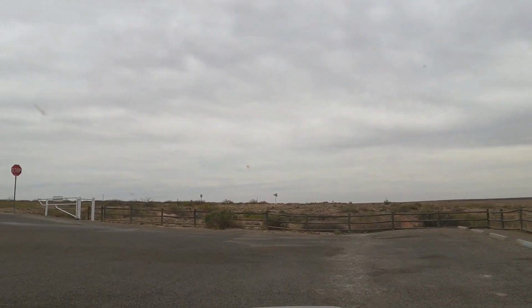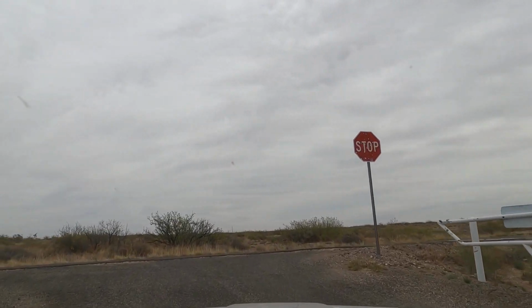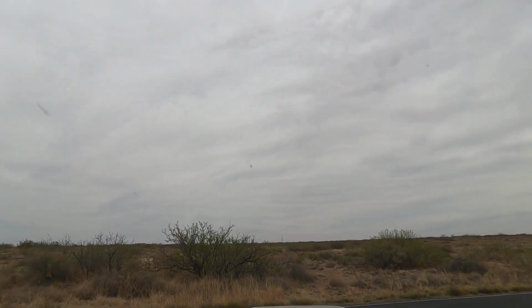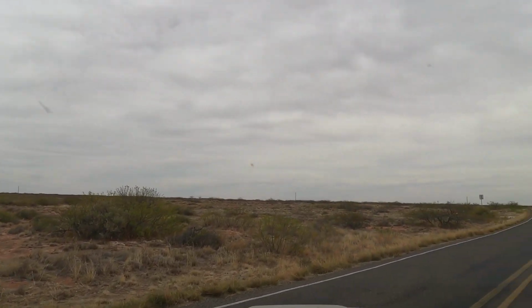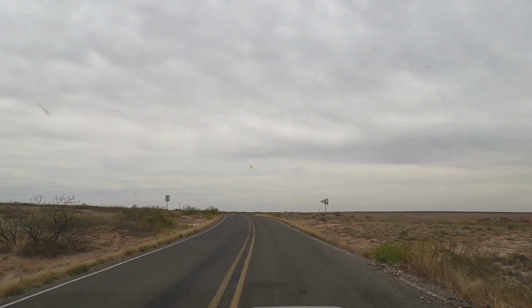Okay, so we're pulling out from the overlook. We're headed down. The other thing I gotta say is the ranger presence here has been huge. I mean, I've seen at least 3 to 4 different ones at all times.